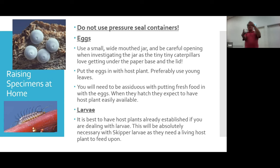And I would put beside it some fresh, young leaves of the host plant. Very important, okay? Young leaves because there'll be less toxins in them, so the young will like them more. You need to be very assiduous about having fresh material in with your eggs, okay? You can't leave it a week. You've got to change it every 1 or 2 days because when the eggs hatch, the caterpillars are going to be looking for fresh material straight away, okay?